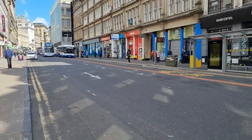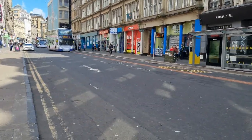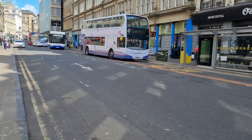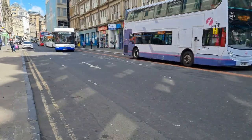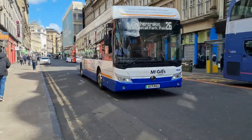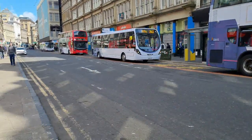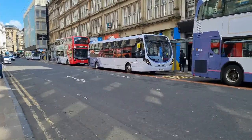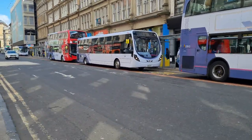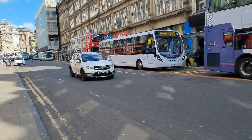Got an Enviro 400 coming down on the 6. Let's go to East Kilbride. And that's 33915 as one of the Yutongs on the 26 comes past. 5012, keep looking the other way, pal. There's a Streetlight Max on the 263 to Hamilton. That's 63235.